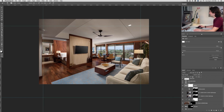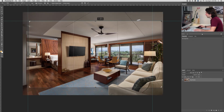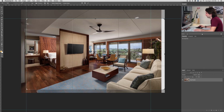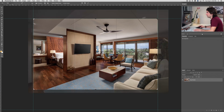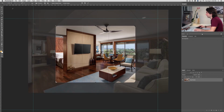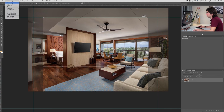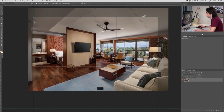Okay, so I think that's pretty much it. I'm going to go ahead and crop here. I'm going to bring it into, I don't think we need a ratio here. Let's try, just bring it into our rulers, bring it down a bit. We'll try 4x5 and see how that looks. Yeah, so that looks good. I'm going to crop that.